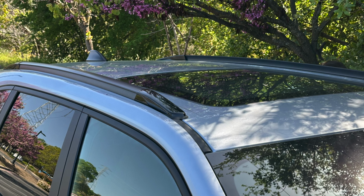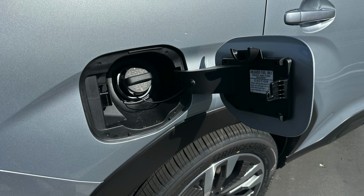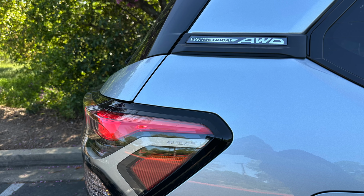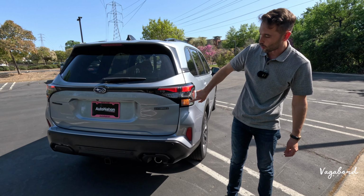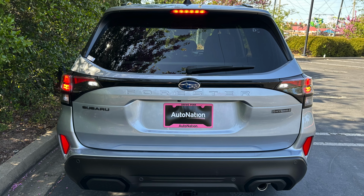Okay, coming over to the rear, this is where your gas lid is going to be. You're going to have to open it from the inside. Symmetrical all-wheel drive stamped here on the quarter panel area. The taillights also do come LED as well, but the hazards are halogen. Okay, so they have those bulbs there. I want you guys to know that.